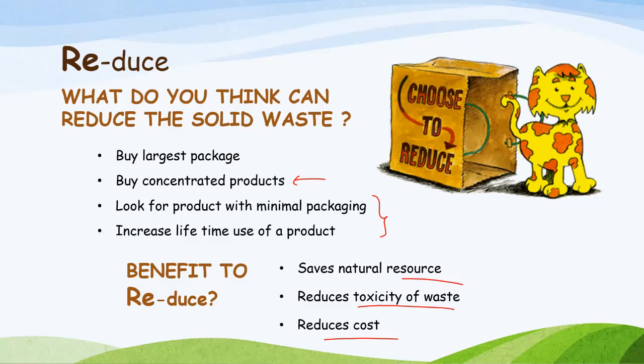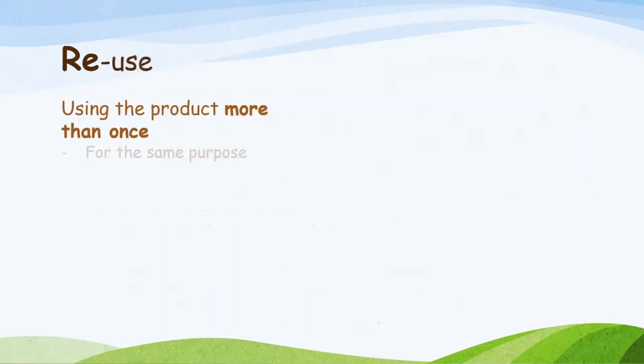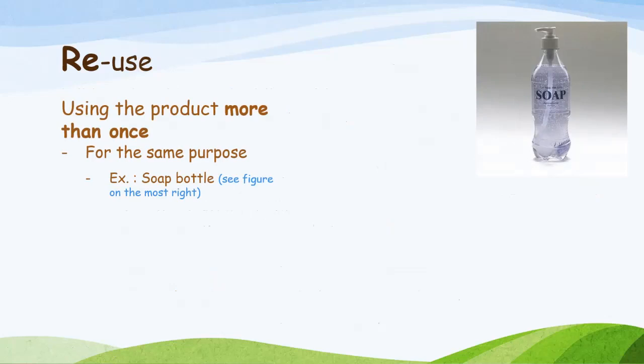Okay, the second is reuse, which means we can use the product more than once for the same purpose, such as this soap bottle. After we use all of the soap inside the bottle, we can refill it with another package of soap. So this is reusing for the same purpose.